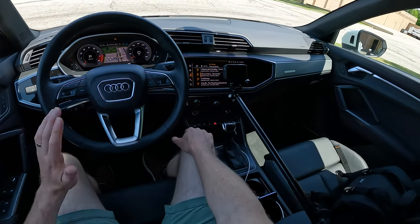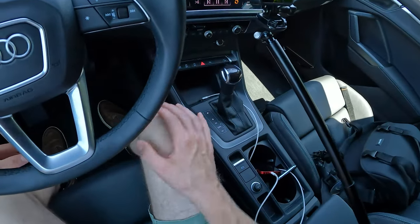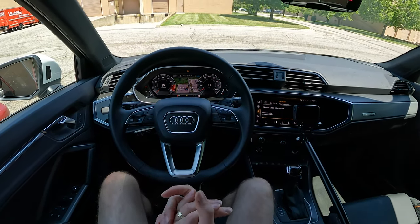So what does that mean you're missing? Well, no 3.5mm auxiliary input jack and no USB type A port. So make sure you have your adapters. But other than that, pretty much everything you'd want here in 2022.